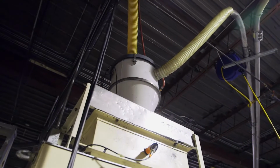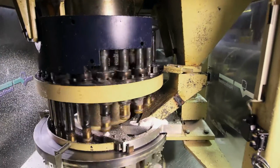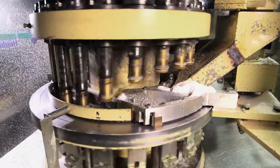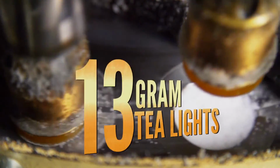The granulated wax is deposited into hoppers, which feed these rotating tables, each with Tealight-shaped molds or cavities. As the tables rotate, the molds are filled, and pistons drop to compress the wax into 13-gram circular Tealights. A spike in the center of each mold pierces the Tealight to accommodate the wick.